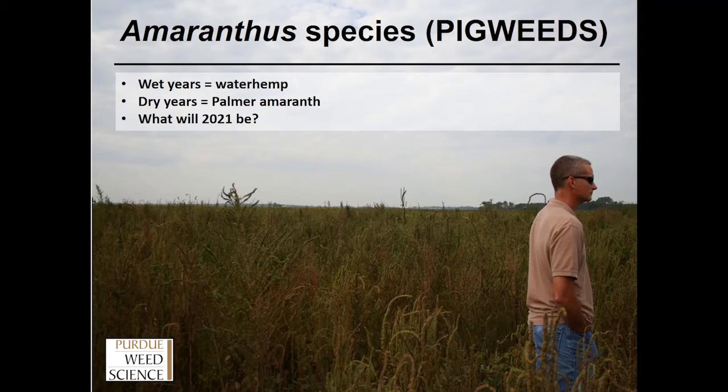And also Palmer amaranth, which prefers drier soils. You can actually kill Palmer amaranth if you have standing water in the field. So it doesn't like wet conditions very much. And that's one of the reasons why water hemp is generally more of a problem in Indiana than Palmer amaranth is.